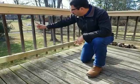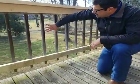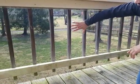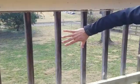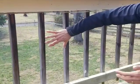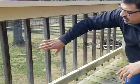But the more important thing I wanted to show you is on this railing. If you can see right here, the spacing between these pickets is pretty wide, and it's actually well beyond current building codes. Current building codes are designed so that kids can't fall through, small animals don't get through, but basically so they don't get stuck. And so these are way too wide.